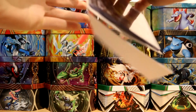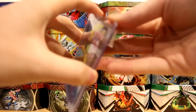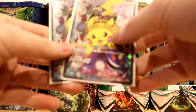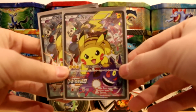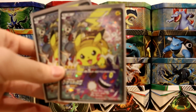Let's take it out. It's a Pikachu promo full art from a yearly tournament in Japan called Battle Festa. These were given out to every one of the entrants. Every contestant in the tournament got one of these promo Pikachu full arts. Really, really nice looking. Let's open this bad boy up and have a little showcase.